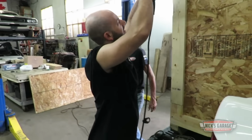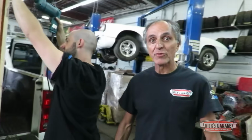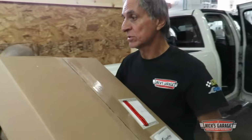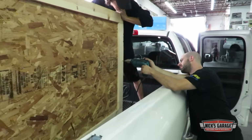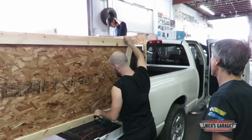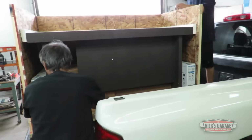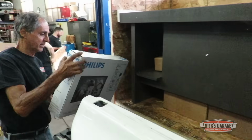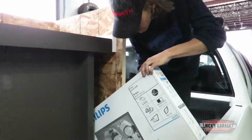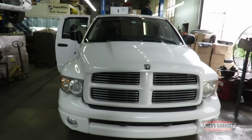Unboxing day, here it is. I gotta see what this thing looks like. Wow. It's a lot bigger than I thought. I guess it's the back side. There's more boxes here. There's a whole bunch of boxes. So what do we got here? Light monitor. Okay. Wow, this is a lot different from the one we have. Wow, this could be nice.